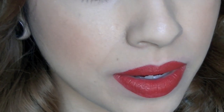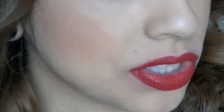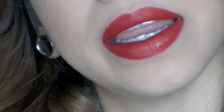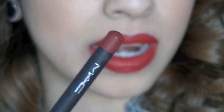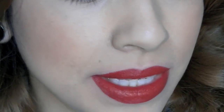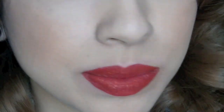If you were looking for the perfect match for Russian Red, I would definitely pair it with Brick liner, which I feel is the perfect match for this one. And I know it looks a little bit darker, but it blends right in. I think Cherry is just a little bit too light for it, so Brick would be its perfect match.